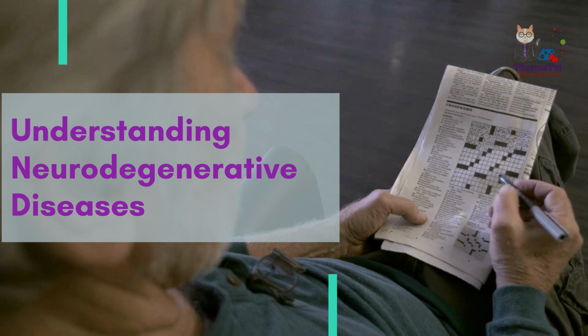But here's something that might surprise you. Unlike other serious illnesses, such as cancer or heart disease, we haven't made significant progress in early detection methods for neurodegenerative diseases. This is particularly concerning because early symptoms can be subtle and often mistaken for normal aging.